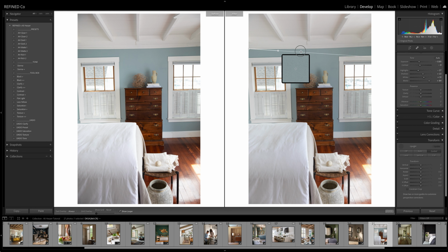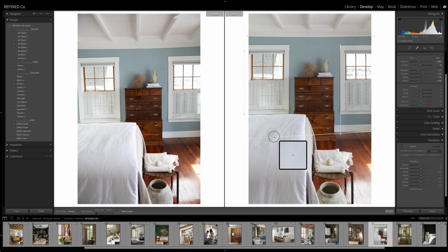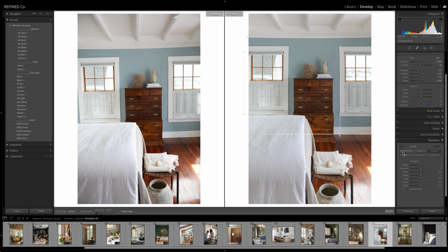Since this one is super tilted, I'm going to go ahead and try to find an edge here. Get this straightened out. There we go, much better. You can see the difference between the two, so that's why that's important. And let's go ahead and clarify. That looks good. Contrast, of course, we could even lessen the contrast. It softens it up a little bit, but I think we need this.